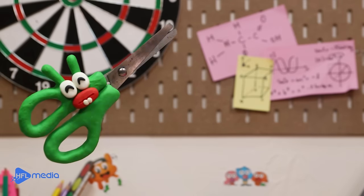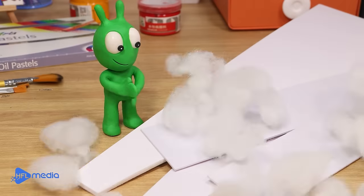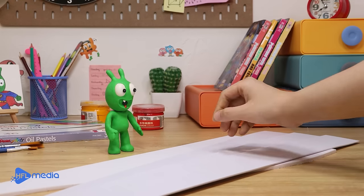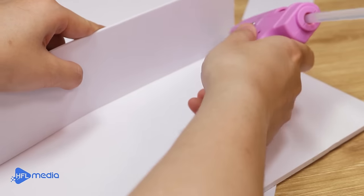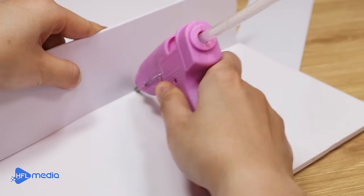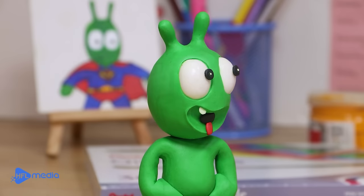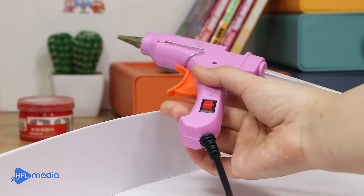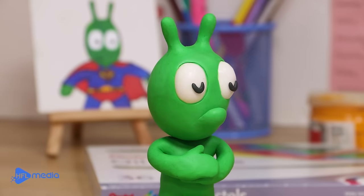Today, Pea Pea will make a beautiful four-color slide. He has finished cutting the pieces of cardboard. Good job, Pea Pea! John will help Pea Pea attach the pieces of cardboard together to create the shape of the slide. John, can you pass the glue to Pea Pea? He wants to join in too.